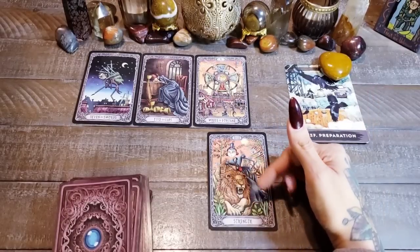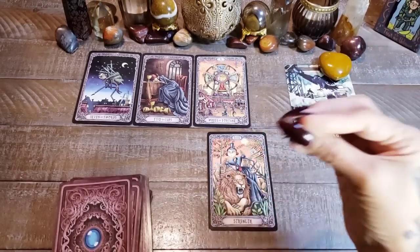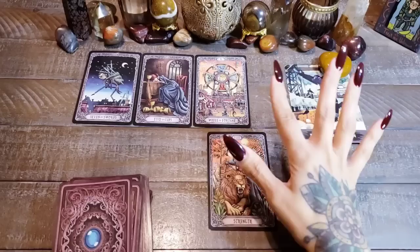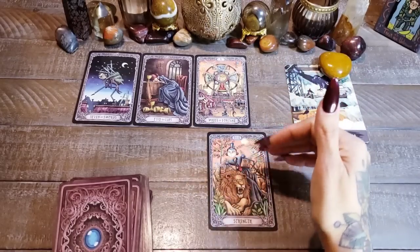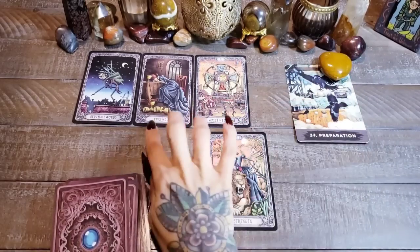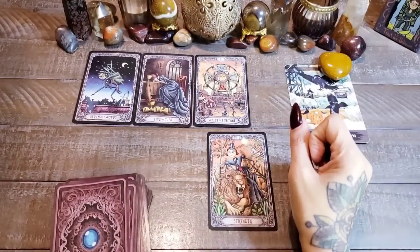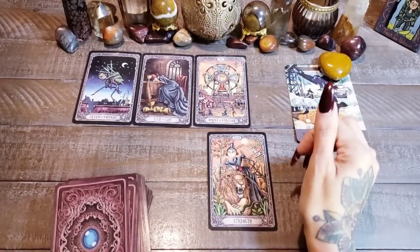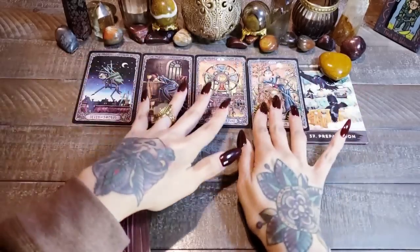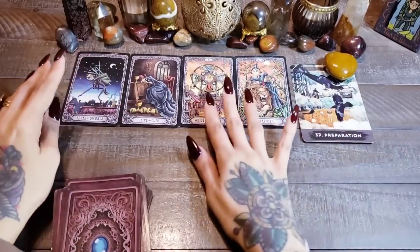Because you also have Strength here too. And Strength is about inner strength, inner power, being able to pull it together and be more balanced. So this is about controlling our feelings and our emotions. And if you're feeling like this, of course your mind is going to be all over the place. Because the Wheel of Fortune is also about cycles, ups and downs. So, yeah, this honestly feels like you're getting yourself together. Your heart, your mind.